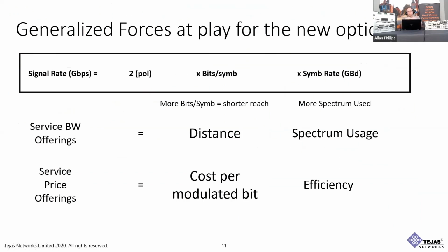Okay. So let's look at some generalized forces that apply for this new optical layer. So we've looked at, okay, there's bandwidth growth, but what does that mean for my network structure? How do I really address that? Now, this is going to be generalized, so there's a lot of variables in play here. We don't have time today to go through all of them, but I want to make sure we get through some of the general concepts. And I'll walk through this a little bit more as we go along.